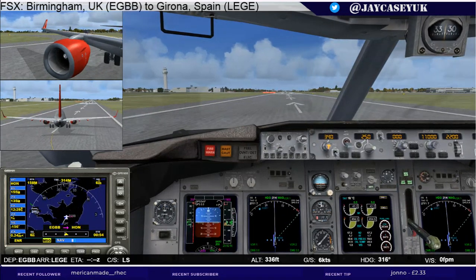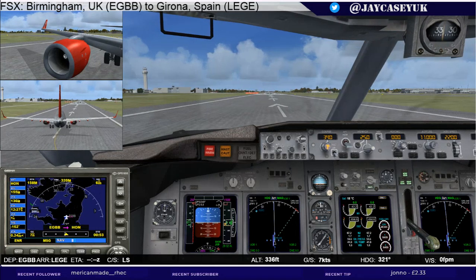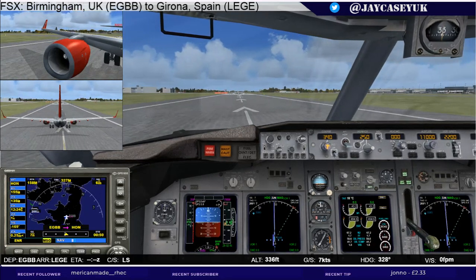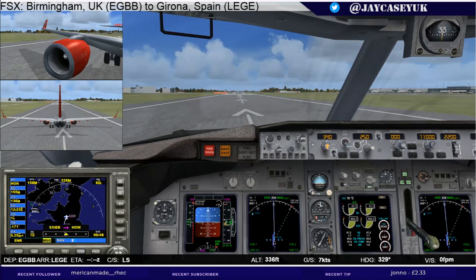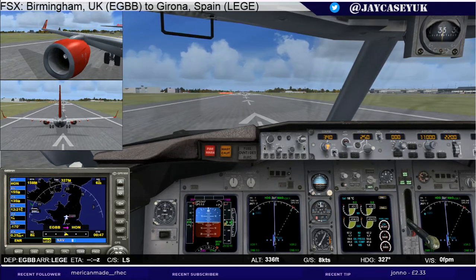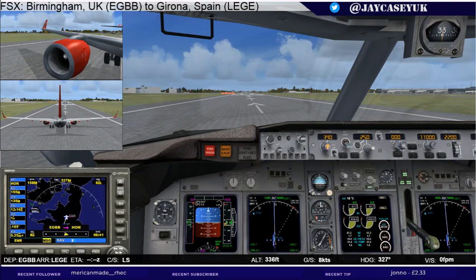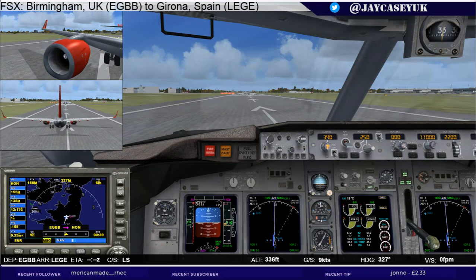Oh, someone's been cleared to land, so we'll have to get a shift on out of here. Cleared to land, runway 33. So flap set, we know our departure speed, let's go. Cleared to land, runway 33, Pacifica 8501.